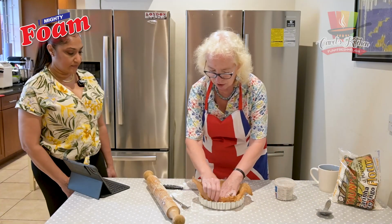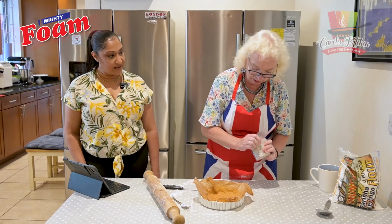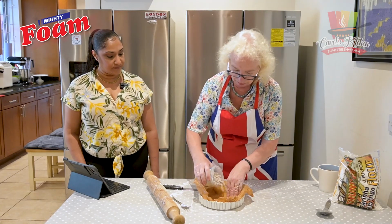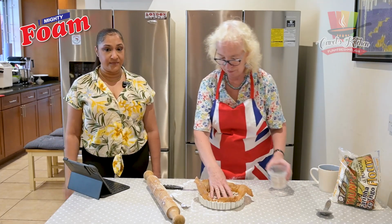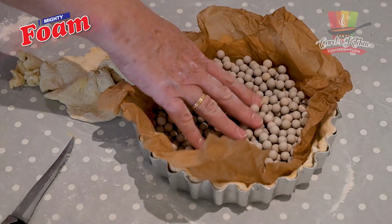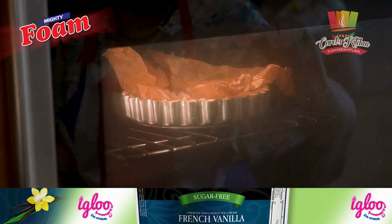So baking beans are ceramic beads, basically. So they keep the heat and everything. Okay. There you go. See, feel it. So I myself am still learning. I've never seen these before. Okay, and that will stay there for about 10 minutes.